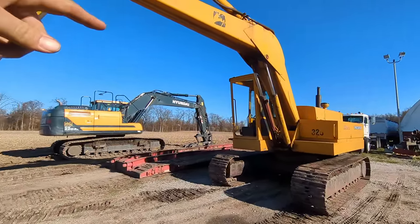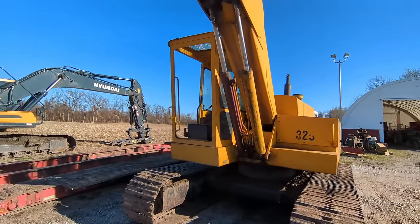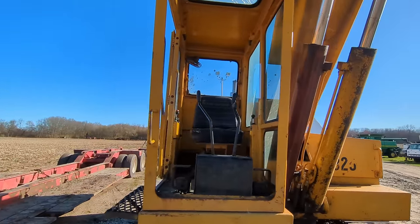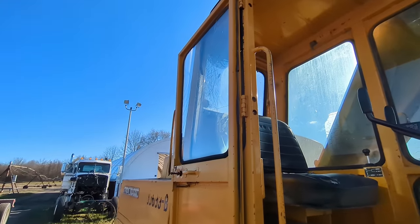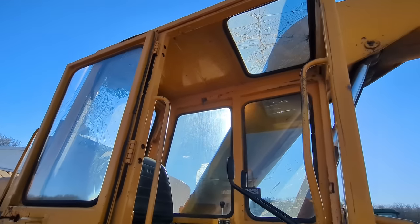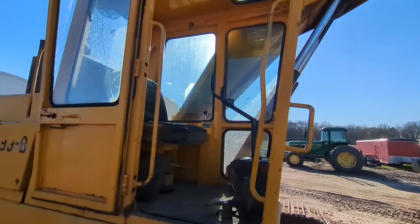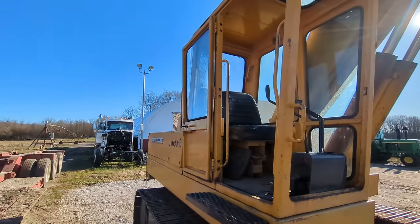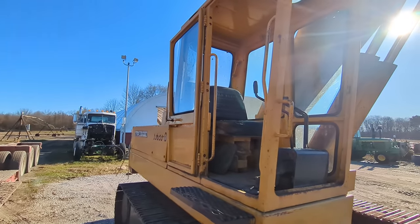I do have all the windows to put back in for a windshield. I've got to get new glass put in them. There's some pieces of glass that need to be replaced in the cab: the cab door, side window, and in the roof, which is a lot of this is common on these older excavators. You find them with cracked glass. That's no big deal. It's just easy to get a hold of it. Just go to the glass shop here in Knox, and I'll be able to get them replaced.